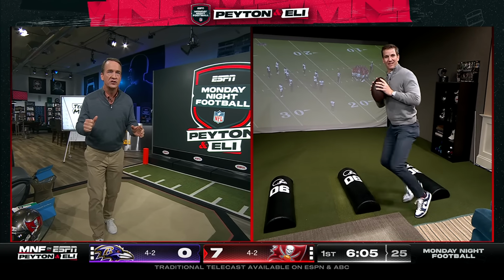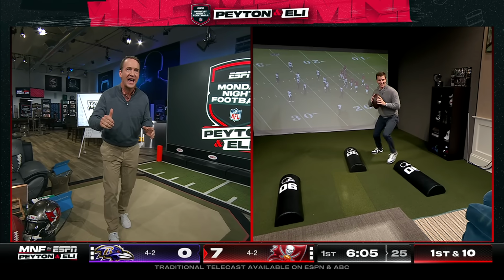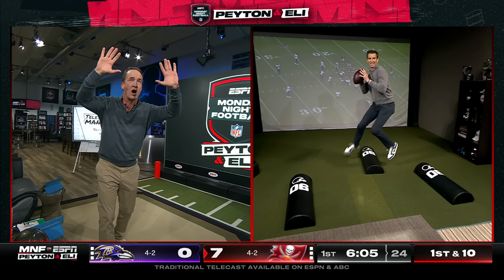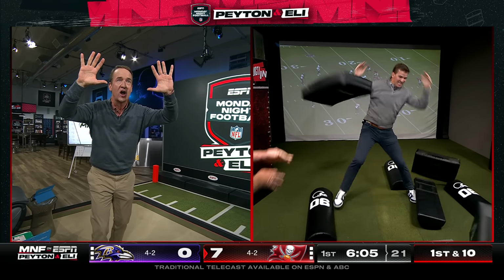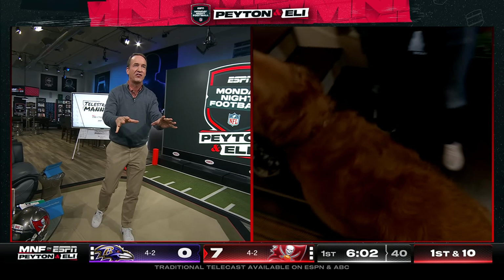Shuffle, shuffle, shuffle. Back, back, back. Don't hit the bag. Don't look down. Back, back, back. Do not look down. Back. Ball, ball. Throw it, throw it. Yeah. You see? Now we got defensive linemen coming at your feet, okay?